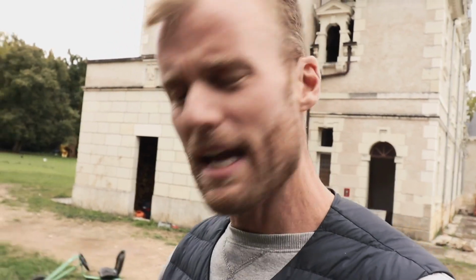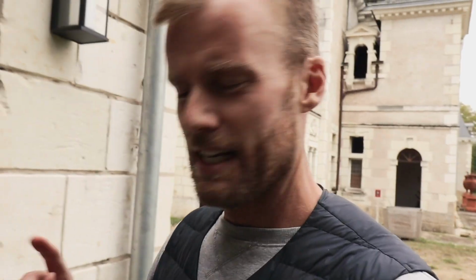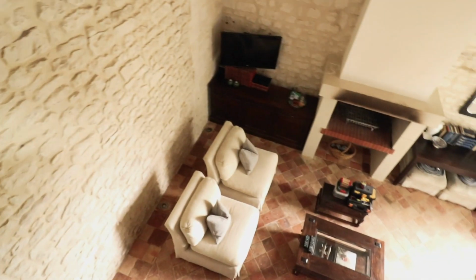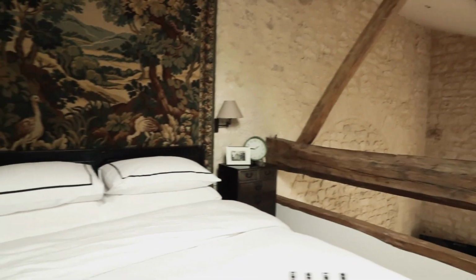The idea is that the chateau will be where the family is living, and then the rest of the grounds will be made into cute little rentals for people to come visit. And this one is the first one, the only one that's actually finished. It's called the barn. The barn is a two-story unit. Upstairs is the bedroom and downstairs is the living room. It's the perfect size for a couple, maybe with one kid, for a weekend getaway.